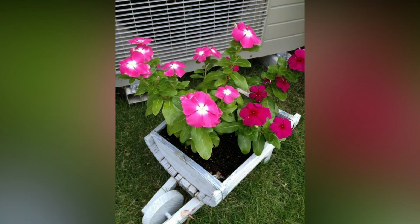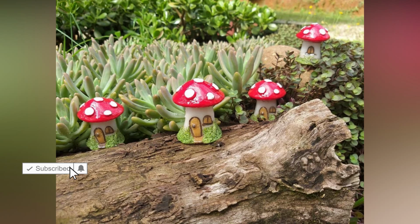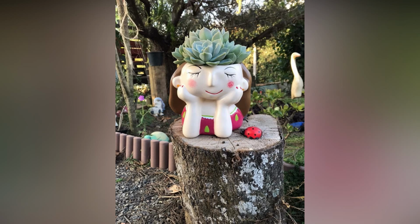Seasonal decorations can keep your garden looking fresh and interesting throughout the year. In spring, focus on blooming flowers and pastel colors. Summer might bring out tropical plants and bright, vibrant decorations. In fall, think about pumpkins, gourds, and warm, earthy tones. Winter can be a bit trickier, but evergreen plants, fairy lights, and perhaps some festive holiday decor can keep your garden looking lovely even in the colder months.